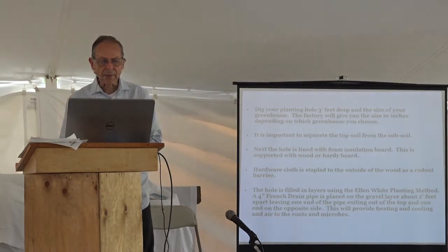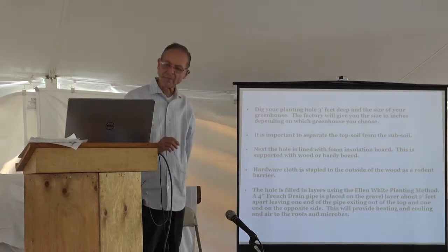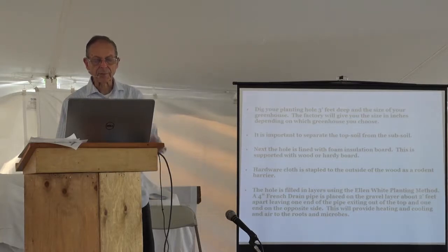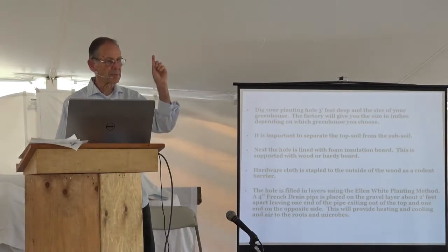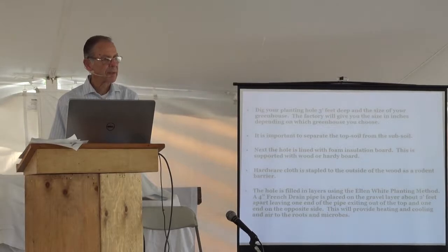Okay, next the hole is lined with a foam insulation board. In this case it could be supported with wood or hardy board, or cement block is what we chose. Then we sometimes use a hardware cloth stapled to the outside, if it's wood, as a rodent barrier. These rodents have keen senses of smell, and they can smell that there's a whole house full of wonderful food in there, and they want to get in there. So we've got to keep them out.